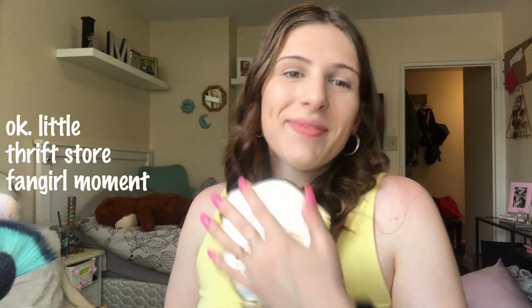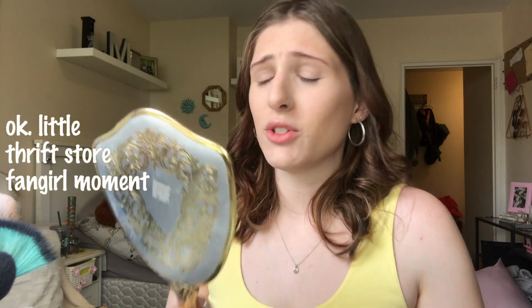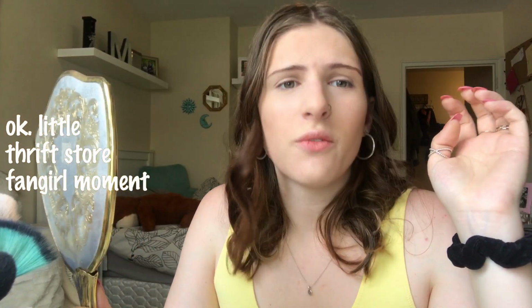And that'll be it. If I do use a brush, the e.l.f. highlighting brush or a fan brush, they work great. If you're wondering where I got the mirror that I'm in love with, thrift store. It's super old school, heavy. It's gorgeous. I love it so much. Guys, you can find amazing stuff for makeup at the thrift store if you know what you're looking for.